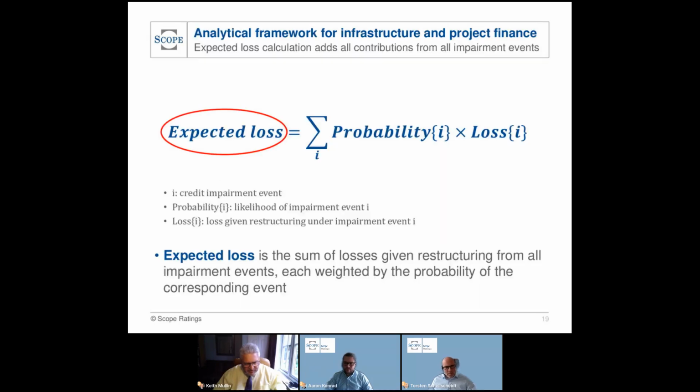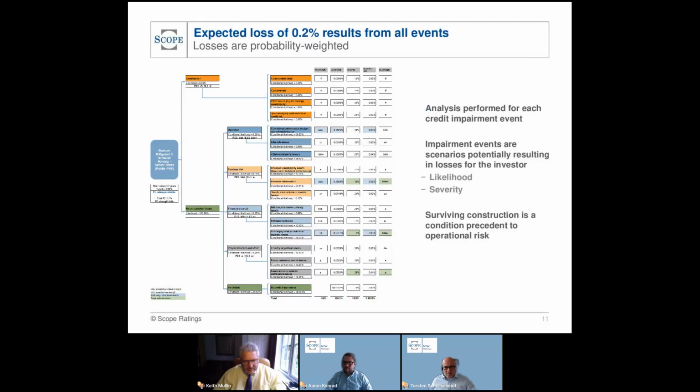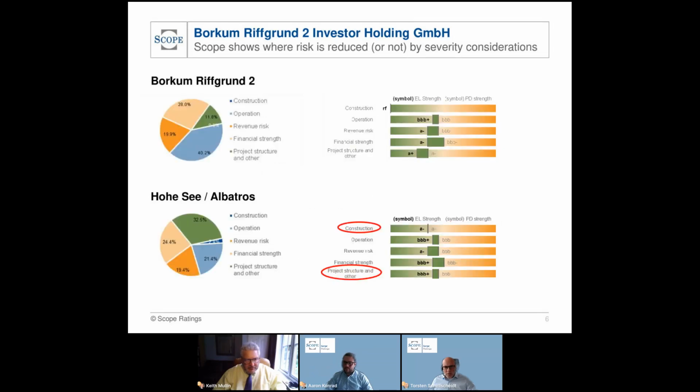Yes, thank you for your question. I mean, basically, we can look at the charts again, then it's maybe clearer. The basic difference is that we are talking about a project which is not exposed to construction risk. You see here in the case of Jose Albatros, we had minor construction risk accounting for 2.4%, while at the Borkum Riffgrund 2 we had no construction risk at all. We also scored it a bit riskier here at Jose Albatros in terms of likelihood due to the double minority position.